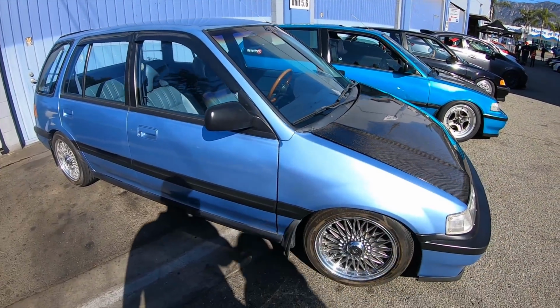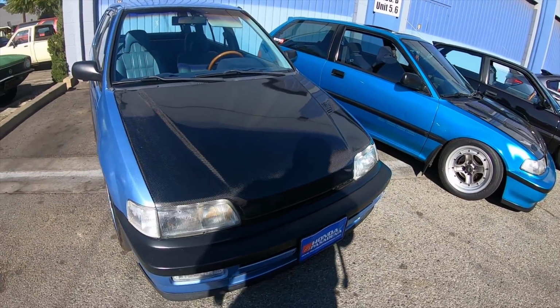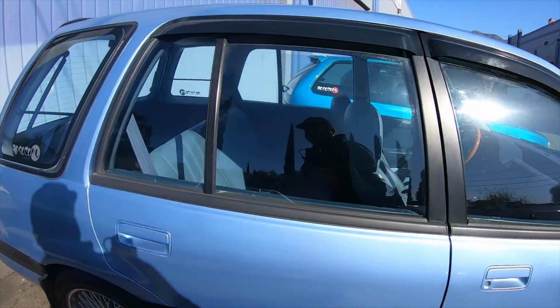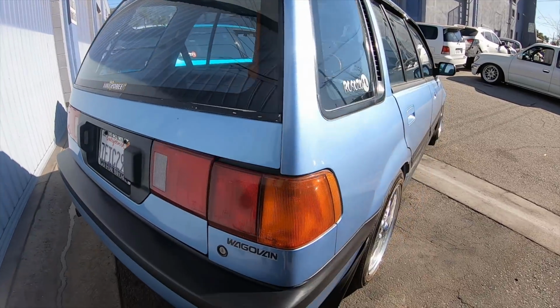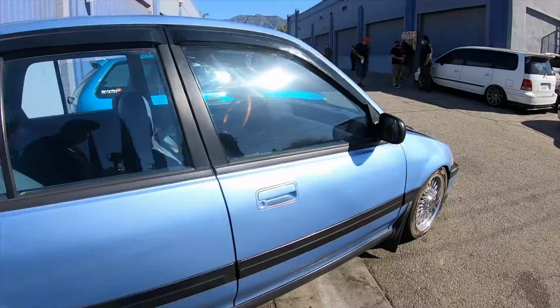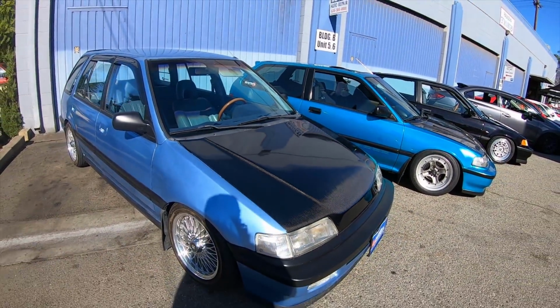So I don't know if this is the same wagon that I saw a long time ago at the Diamond Bar Cars and Coffee. I don't think it is. I think the other one had a cloth seat. But again, you guys work pretty fast. You guys probably did a leather swap and manual swap. Looks absolutely gorgeous. Great job. You guys nailed it with this. Super cool to see.